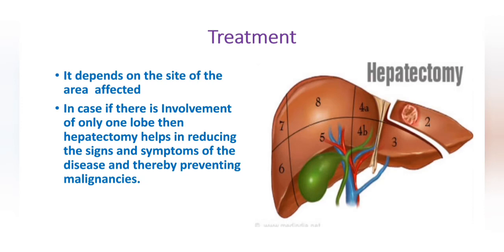The treatment of Caroli's disease usually depends on the site of the area which is affected. In cases where there is involvement of only one lobe, then hepatectomy helps in reducing the signs and symptoms of the disease and thereby preventing malignancies.